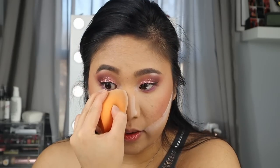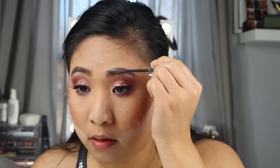Okay, I'm just gonna carve my cheekbones really quickly and clean up the bronzer. I'm gonna also add it to my nose. And while this is baking, I'm just gonna quickly go off camera and add some mascara and lashes. Okay, so lashes are on. I'm gonna just quickly set my brows. I'm using the Maybelline Fiber Volumizer.